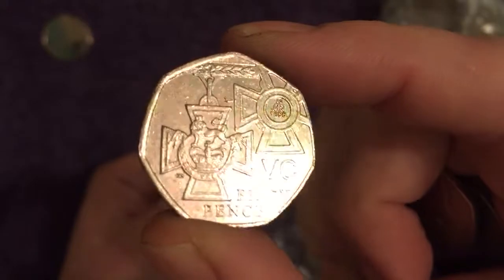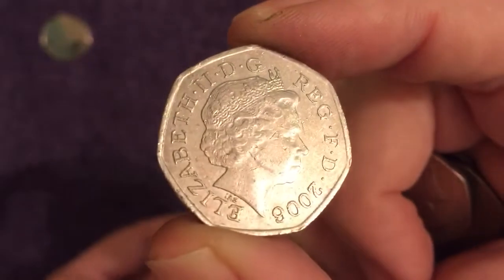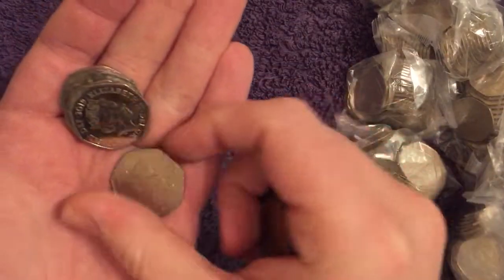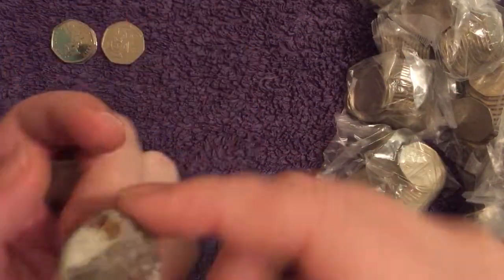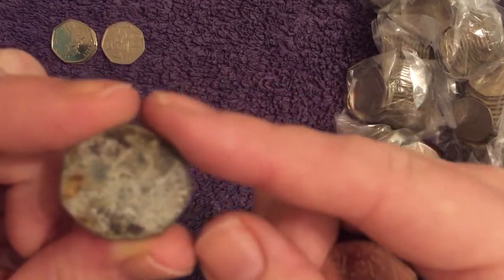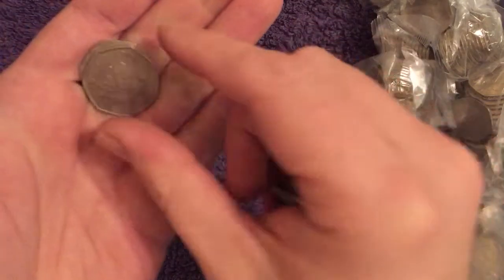And then we have Victoria Cross medals. Fairly common, only worth face value. Blimey. Can't even tell what that is. Let's hope it wasn't something good.